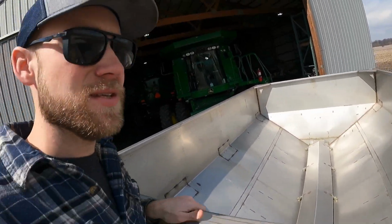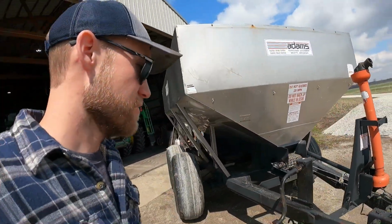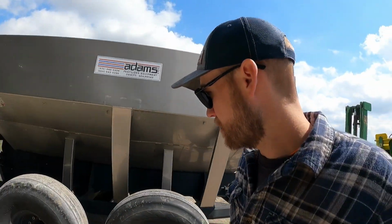Really clean. This is a better quality stainless steel box, so it's a nice spreader. I think it'll do the job.